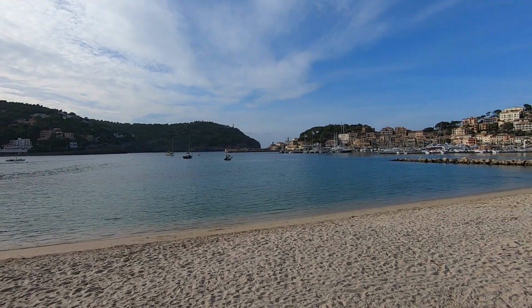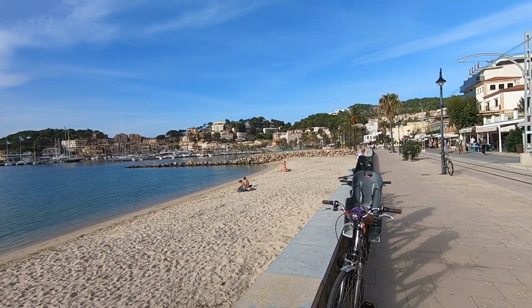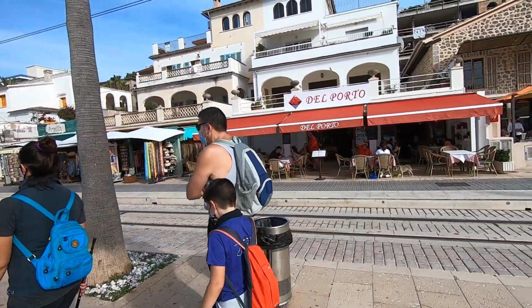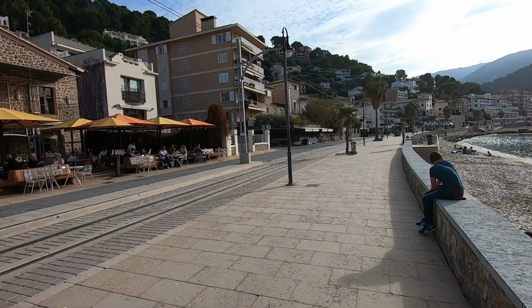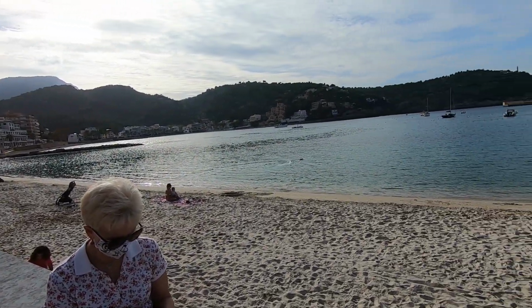Just had a lovely lunch, and we see there's more people on the beach now, and as we pan around looking at the restaurants, the shops are still open and many of the bars and restaurants are full up, people having their lunches. So there is life in Puerto de Sóller. I hope you've enjoyed this video. Someone in the sea over there, look.